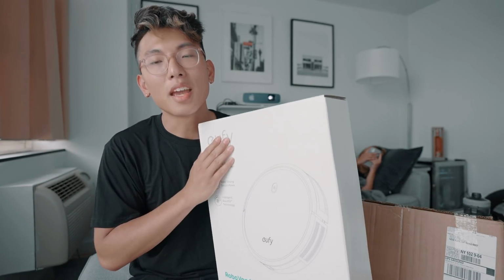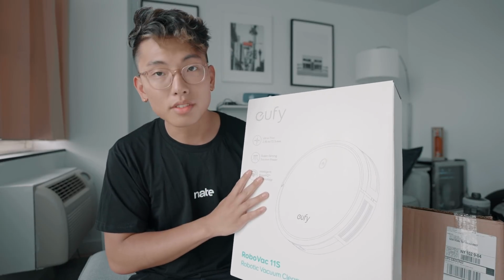Alright, so we've got a couple more packages that have arrived. Now that we've got a lot of the furniture out of the way, I can really start focusing on the tech and appliances that we need to furnish this apartment. And the first one is, of course, going to be a robot vacuum. This one right here is called the Eufy.